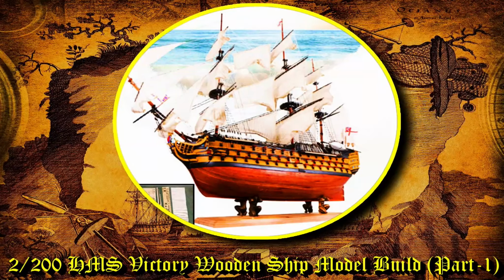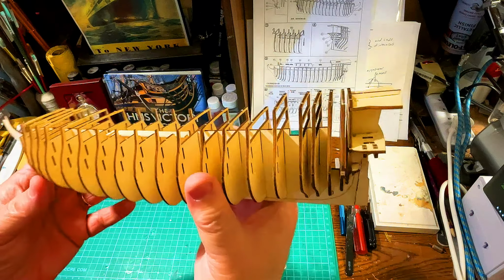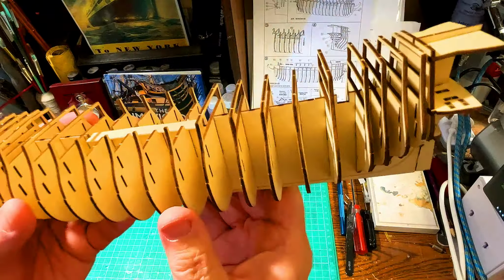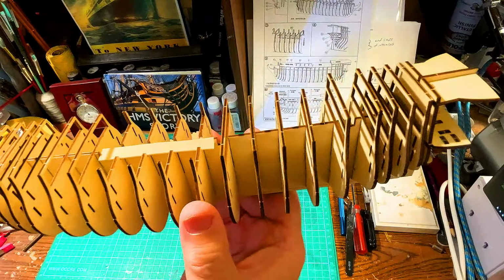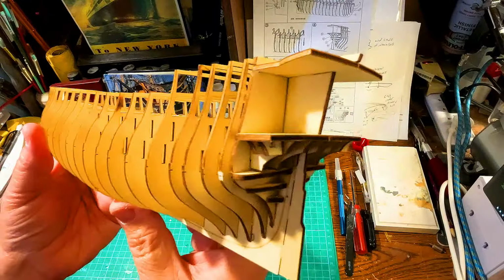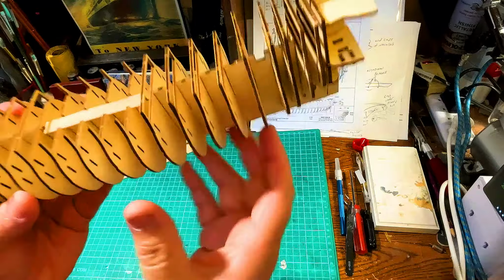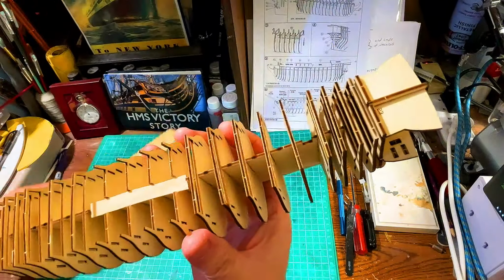We're building the HMS Victory, the wood model ship, and we just put the keel down and we put in all the bulkheads. And I'm actually going to light this ship. So if you guys want to follow along in this build, I do a complete watch list for the build. So anyway, this one is going to be lit. And the next thing we got to do is we have to install the decks.